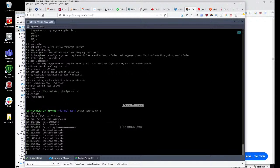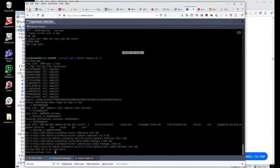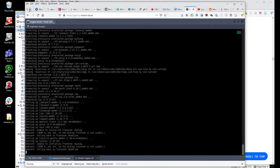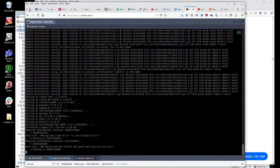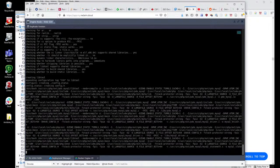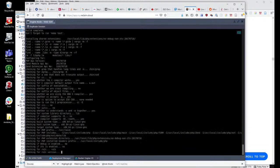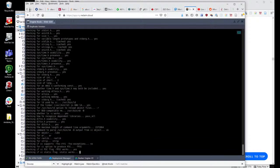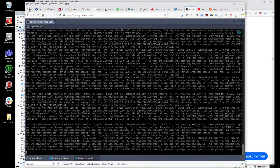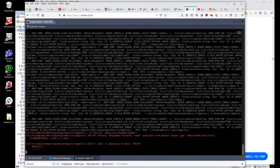That looks better. So now it's pulling all of our contents. Look at that puppy go. Still don't know if it'll actually work, but it's building. Build complete. So creating lib tool. It's a bunch of Ruby stuff. I don't know why there's Ruby stuff in there. Might have something to do with Nginx. I don't know. No idea, really. But there's a lot of it.